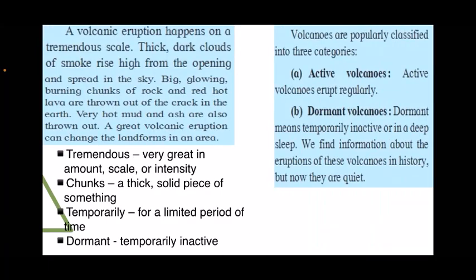A volcanic eruption happens on a tremendous scale. Thick dark clouds of smoke rise high from the opening and spread in the sky. Big glowing burning chunks of rock and red hot lava are thrown out of the crack in the earth. Very hot mud and ash are also thrown out. A great volcanic eruption can change the landforms in an area.